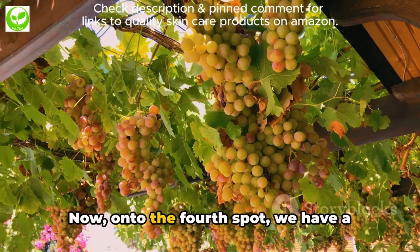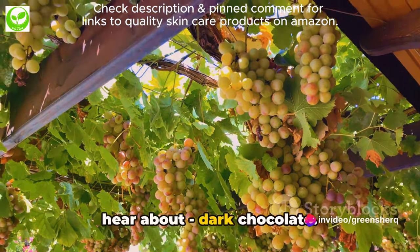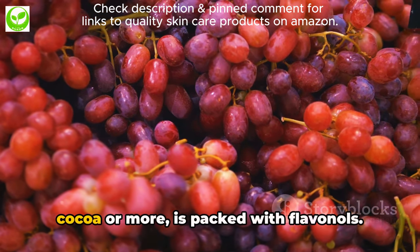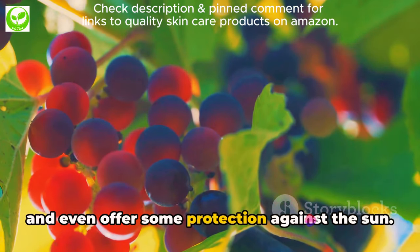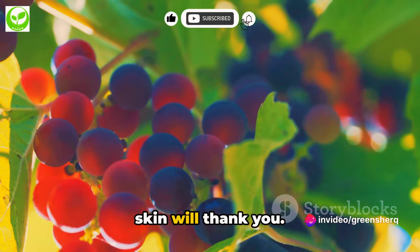Now, onto the 4th spot. We have a treat that many of you will be happy to hear about. Dark chocolate. Yes, you heard it right. Dark chocolate, especially the kind that's 70% cocoa or more, is packed with flavanols. These antioxidants improve skin texture and even offer some protection against the sun. So, feel free to indulge a little, your skin will thank you.